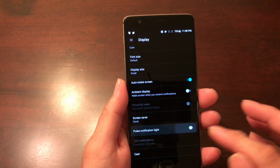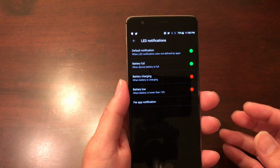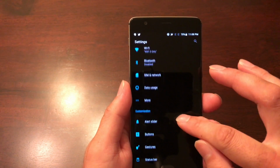The pulse notification light, as you can see, is still there, so I use that to let me know when I have a notification. You can always customize the colors of that notification light, which is nice. So those are some nice custom display options there.